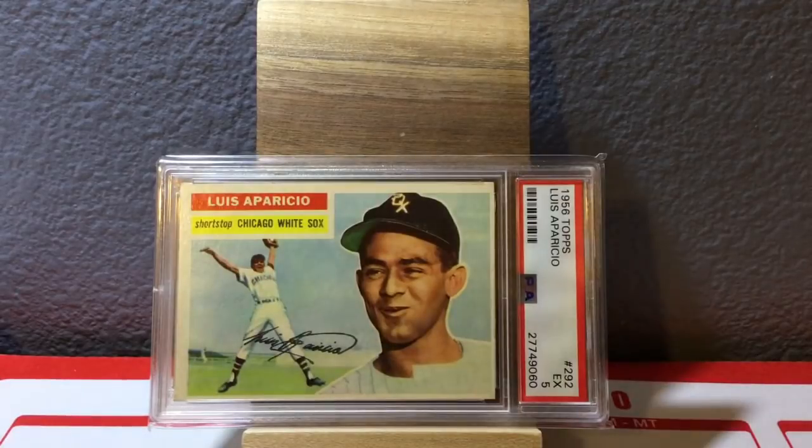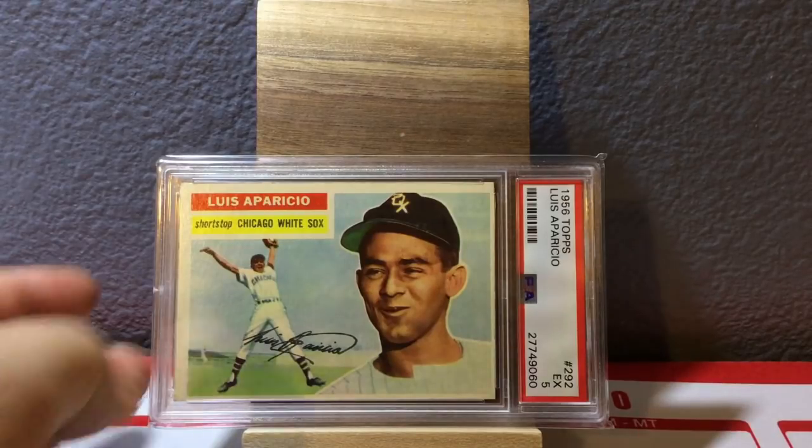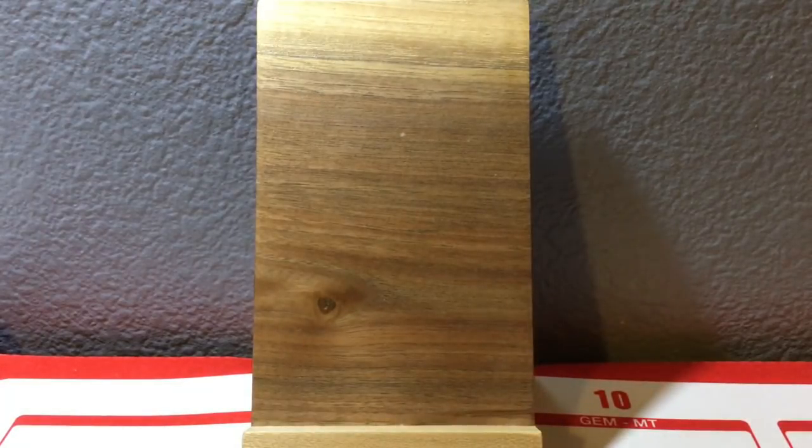But it was also the start of some Hall of Fame careers, and that's true for this one. This is the only real Hall of Fame rookie in 56 Topps, and it's Luis Aparicio. Great card. And a 5.